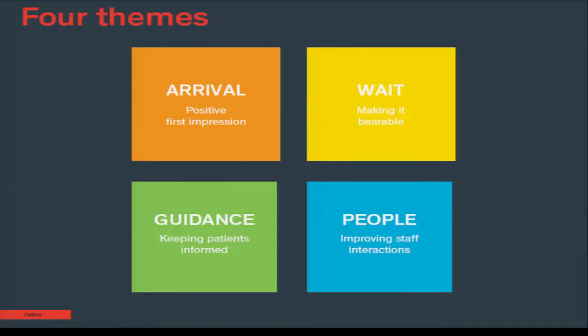So upon reviewing the briefs, we focused on 4 overarching themes, the first of which was the arrival experience. So it was really how to create a positive first impression to visitors and hopefully maintain that positive impression as they progress through the department. The waiting experience, as we determined, is quite long, and therefore we needed to manage people's expectations, but ensure that the designs intervened before their frustrations and this lack of knowledge really accumulated.